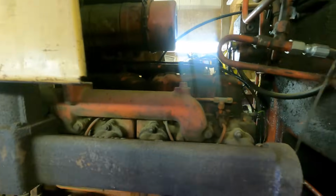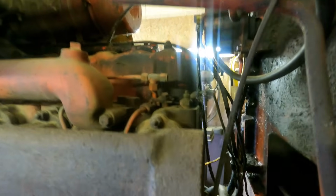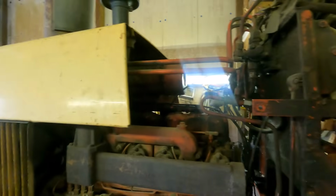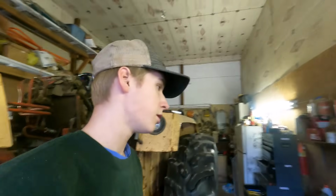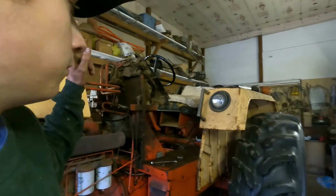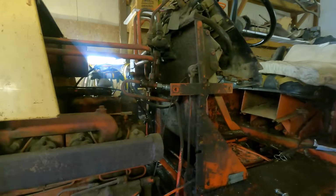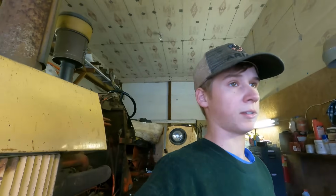So I'll have to get her figured out, because now's the time to do it while it's raining and we don't need the tractor. Dad said they're getting pretty close with the tractor, so I'll put this project off to maybe later this afternoon or something to get time again. But I'm gonna have to get down here and help unload the tractor when it comes.